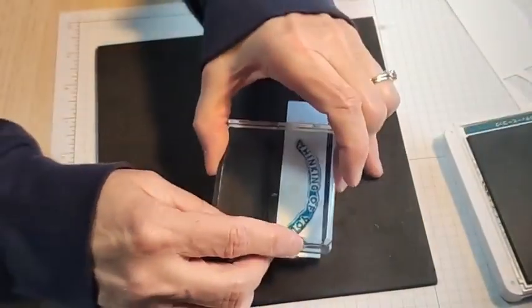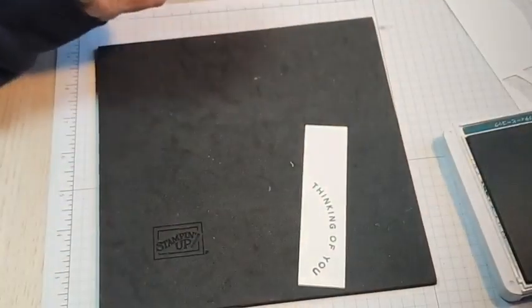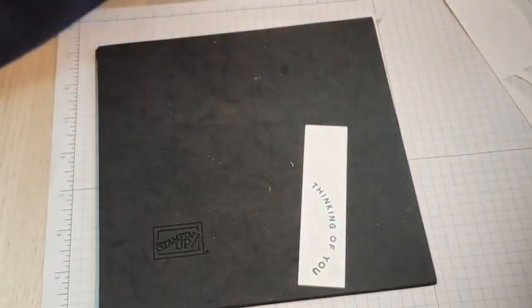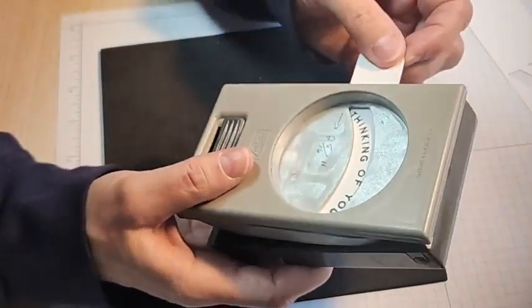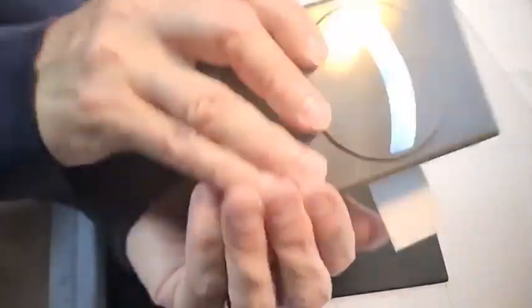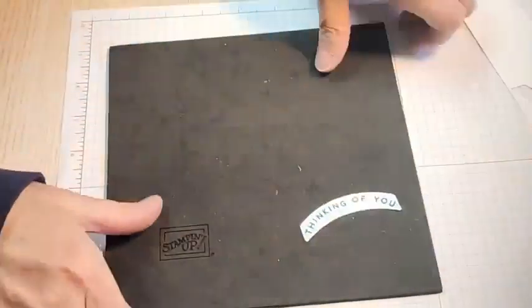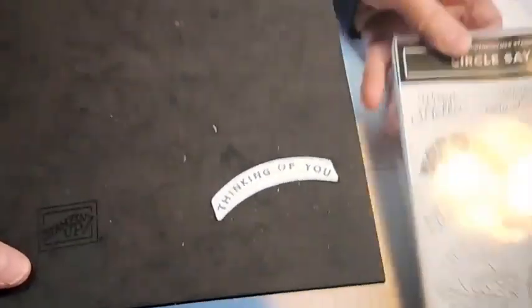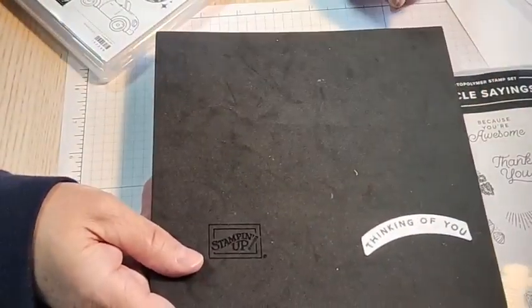All right, so I'm inking up with Pretty Peacock. Clean that off. Let's see if that will punch. It should. It looked like it was pretty close. Not bad. So there is my punched image. That was the Thinking of You from the circle sayings, so you can bend it to match, and it is the right size.